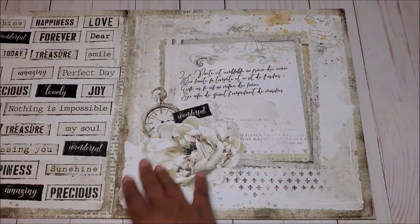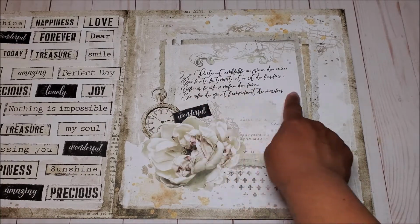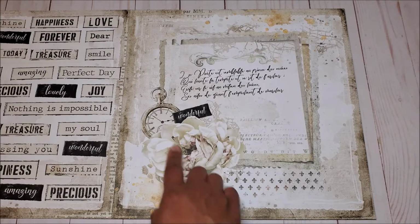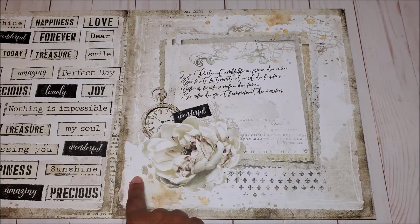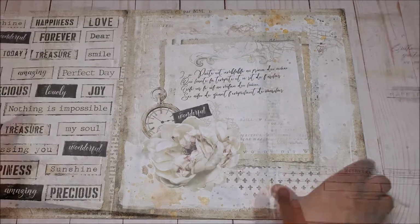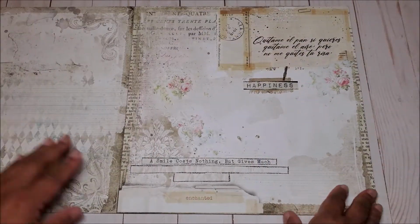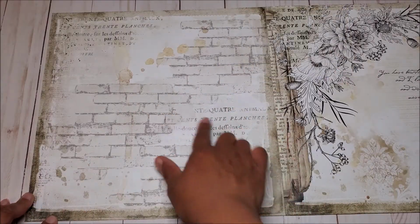The next page is this beautiful muted print. In the center, you have script writing in French. I love the layered and distressed background. And in the lower left corner, you've got this beautiful stopwatch and this large flower. This is the back, again, a very muted collage. This is the next page. Next, we have this fun design of the brick in the background and more text.